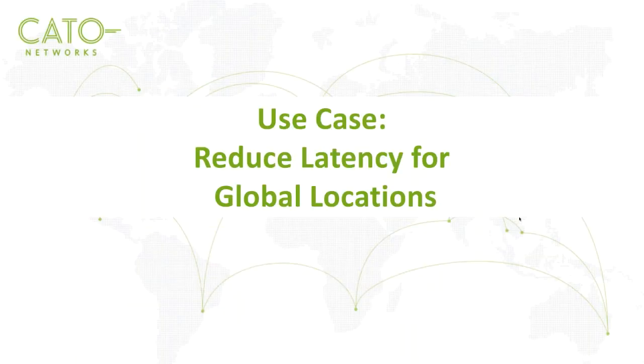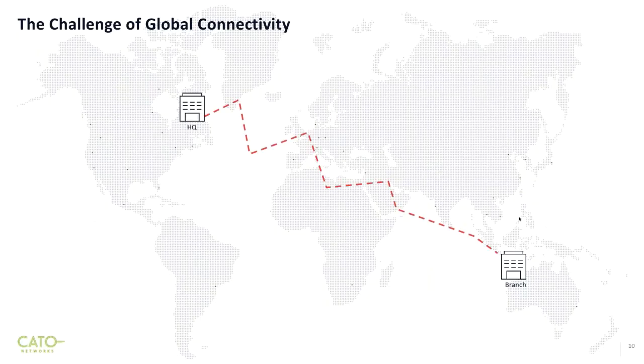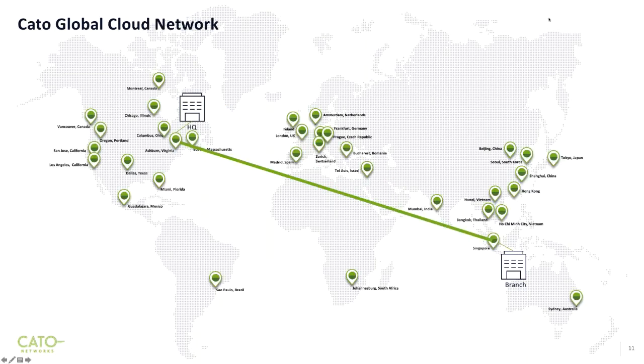The first one, reducing latency for global locations. So what's the problem? The problem is when I have a branch in Asia connected to headquarters, in this case in North America, over the internet, there's simply no way to predict the route the traffic will take, how many carriers are involved in serving the traffic, and the resulting packet loss and jitter. So this is a big problem. In some cases, the reason customers use this transport is because they can't afford to pay for global MPLS connection. This is very expensive.